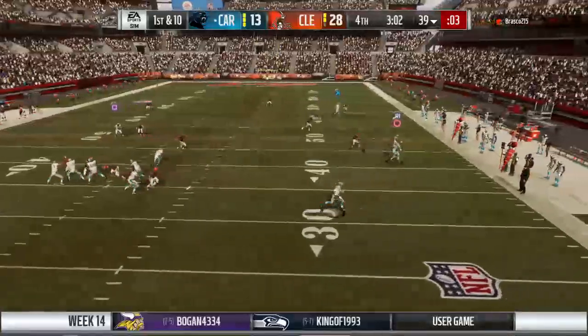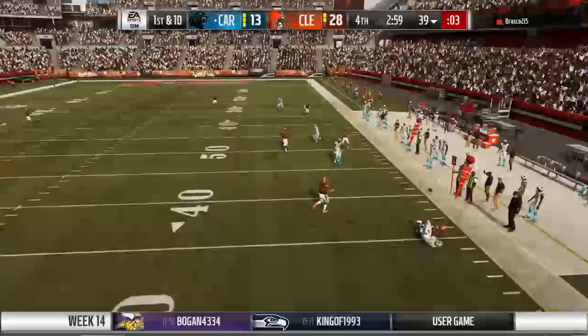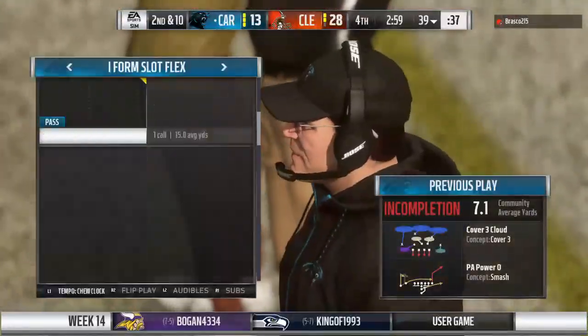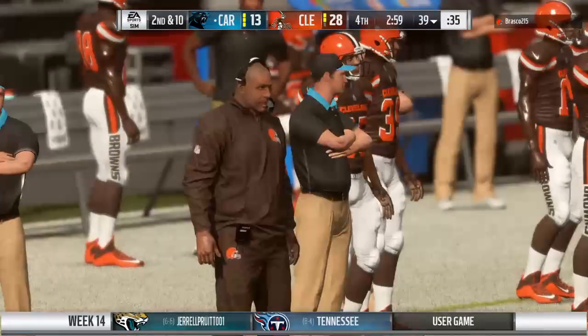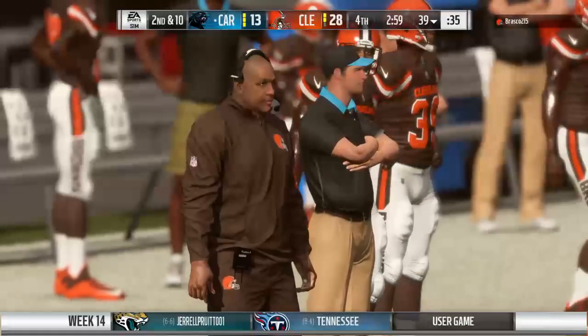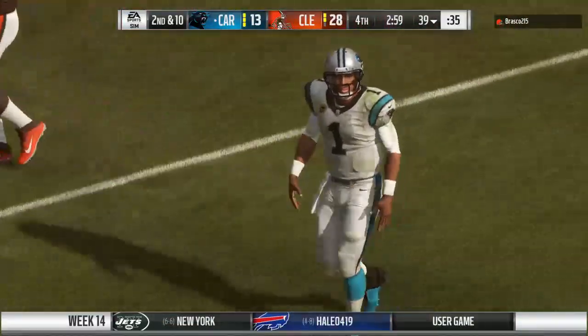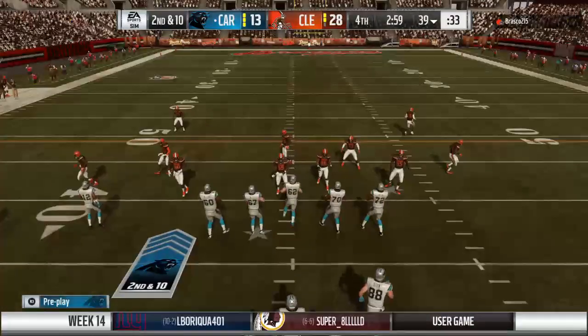Escaping the pressure right. Hit as he throws there, incomplete. Tell you what, partner, after he ices down, he's going to need a nice long soak in a hot tub after this one. He's been under duress the entire game. Yeah, once again, hit as he throws. Fortunate that one wound up incomplete. So line of scrimmage still the 39 on 2nd and 10.